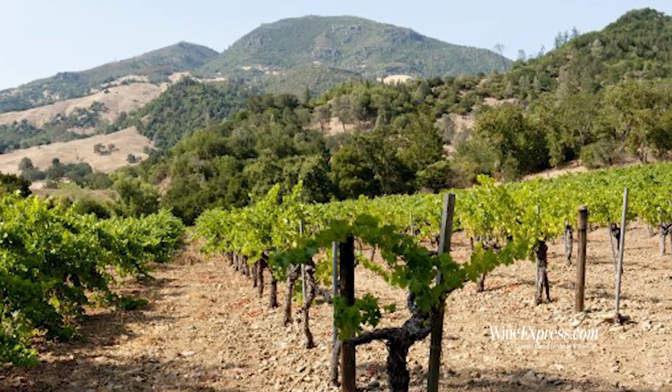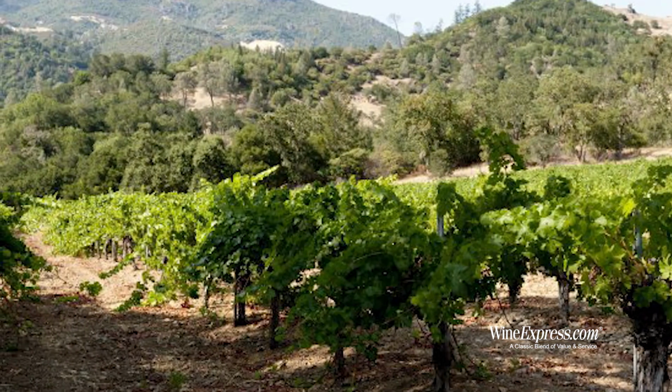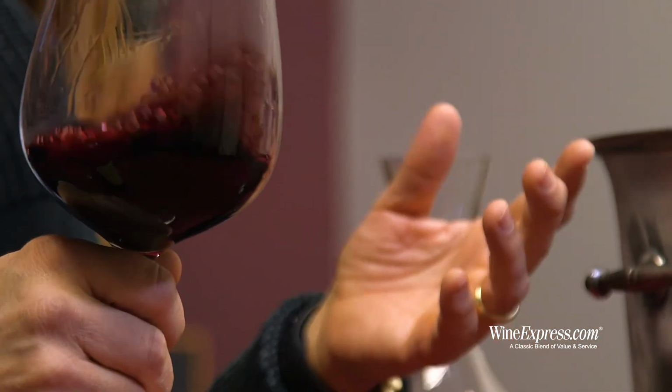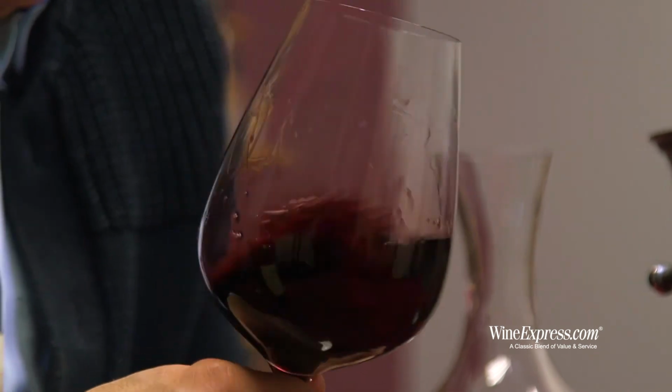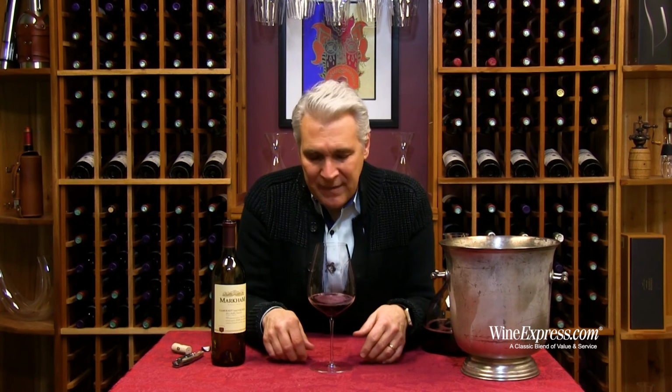So they source this from two of their estate vineyards, one in Yountville, one in Calistoga. So sort of warm, cool, if you look at the Napa Valley map, let's give the wine an interesting balance, contrast.